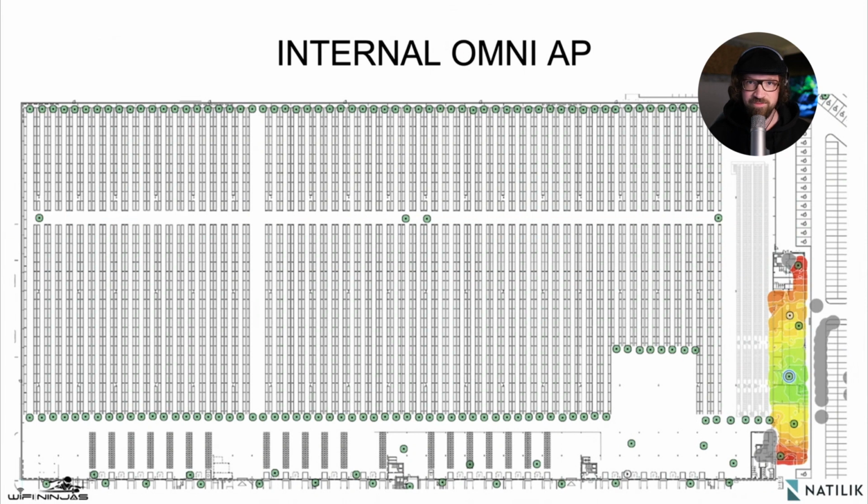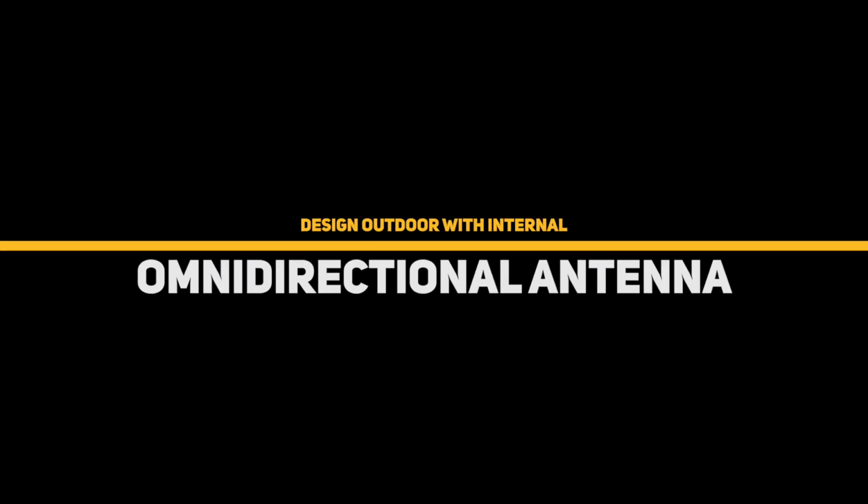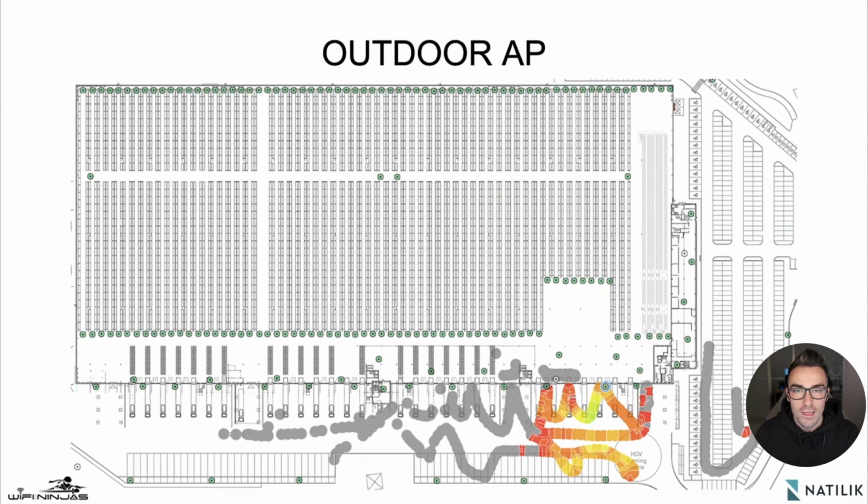This is obviously a warehouse, but they also have an office. And that is where we use 9120s, access points from Cisco, that are internal omnidirectional APs mounted against the false ceiling as you normally would in the enterprise vertical. And what we can see here is the coverage from one of our outdoor external 1562 access points from Cisco. And this access point is purely to provide outdoor coverage for where the lorries come in and they park up and they offload and then reload all of the stock.